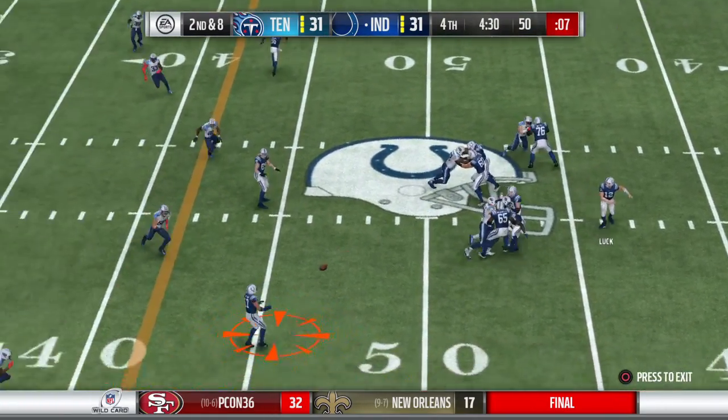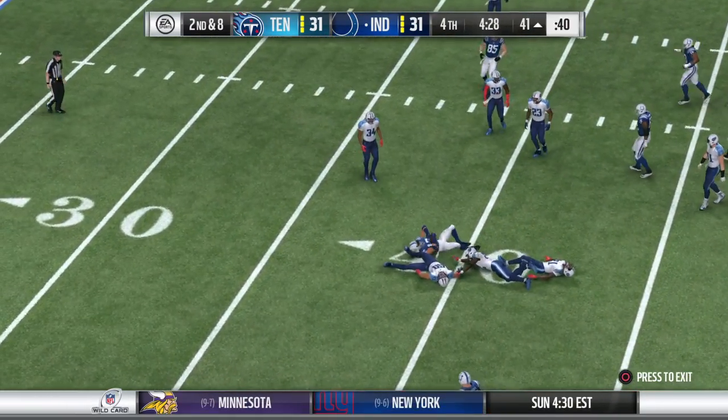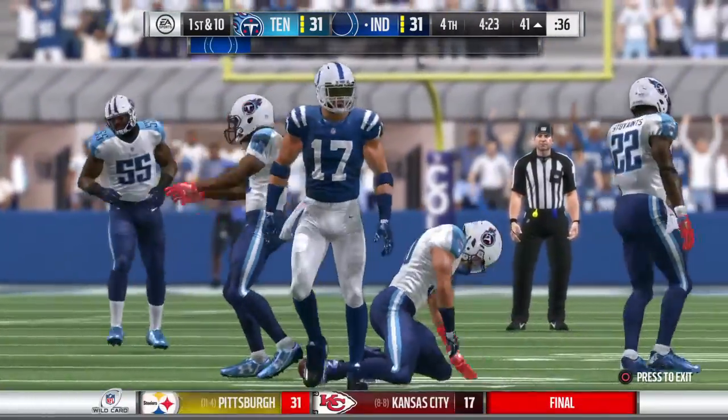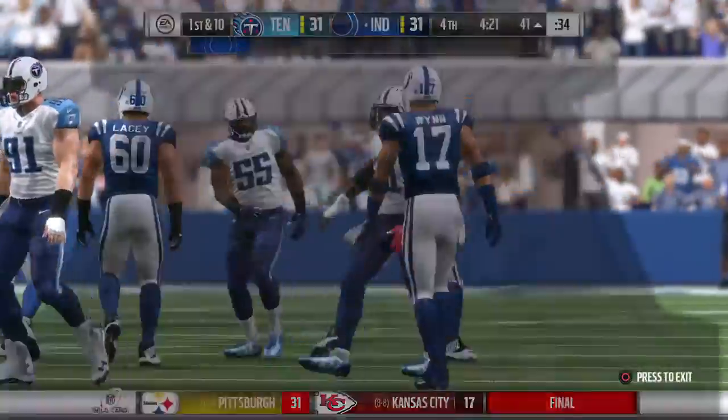From the 50, it's Locke. And a quick throw here, that's complete. And he'll go down shy of the 40 at the 41. It's a 9-yard gain, and it keeps the drive moving.